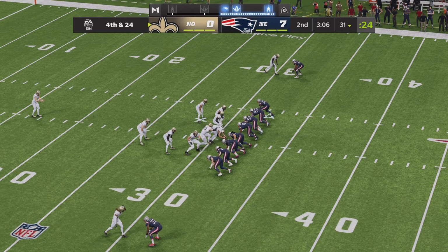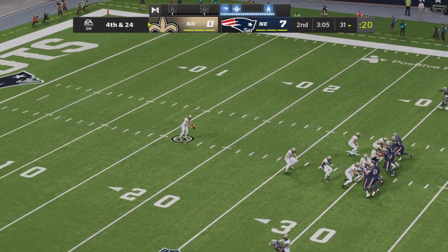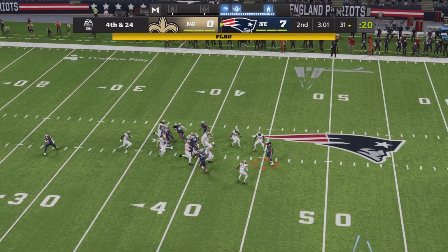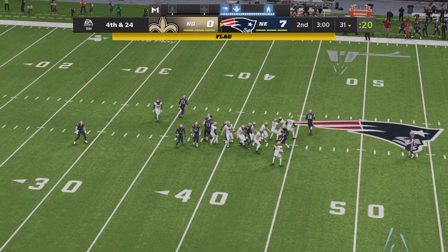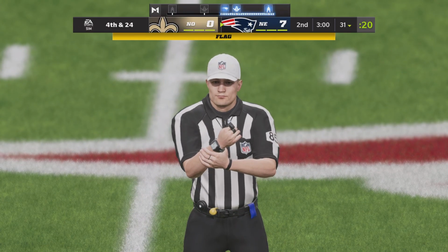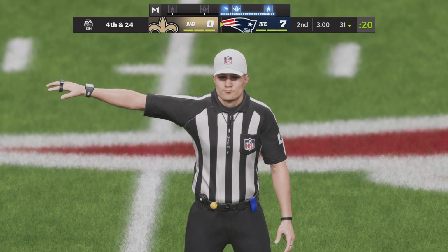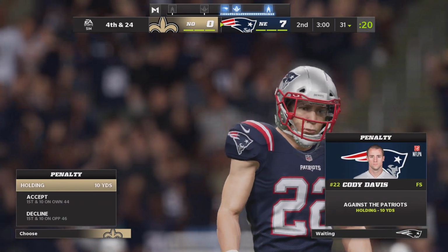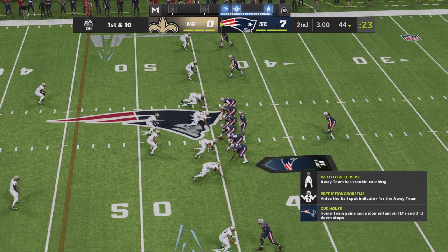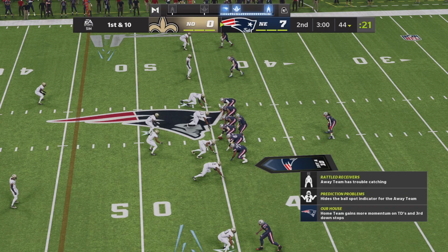Here comes the Saints punter now, as he'll kick it away for the second time. Now a high kick, almost a pooch punt. Fair catch called for and made, but they may back him up 10 here and have him do it again. So the special teams penalty cost some yardage there as they come out on 1st and 10.